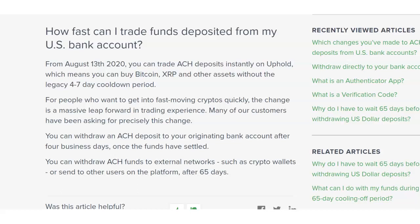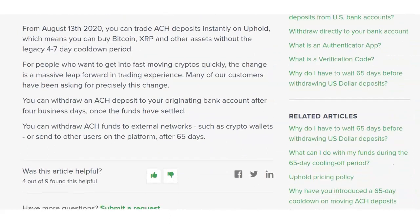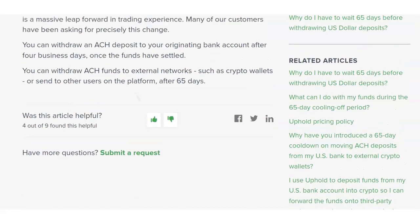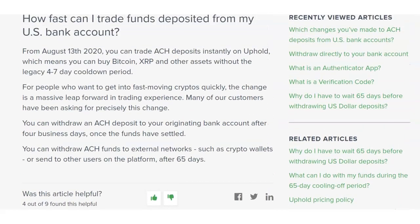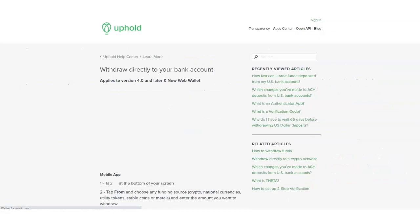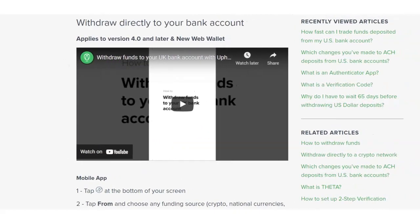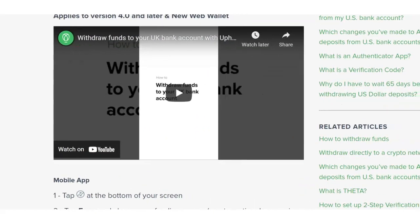Now, we're talking about the 65-day cooldown. I would say use your credit card or debit card if you don't want to do that. That's something people have been asking about: do I have to use my bank account? I would not necessarily have a bank account set up in your Uphold, but what I would do is use your credit card and debit card as well. Now, this is information on how to withdraw directly to your bank account. It's very, very simple and very, very easy. So let me go ahead and play a little bit of this video.